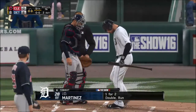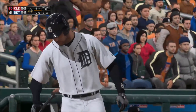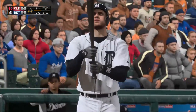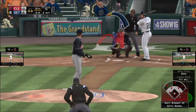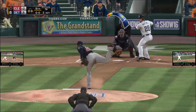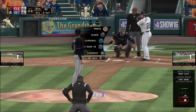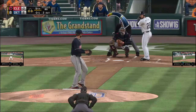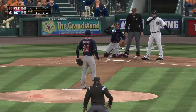J.D. Martinez digs in, and we'll see what he can do here with 2 on and 2 out here in the 5th. Yeah, a couple of ducks on the pond out there looking to make that trip home. This is a big 2-out AB right here, guys. Sends that one out of play for strike 1. And he takes this one high, 1-1.